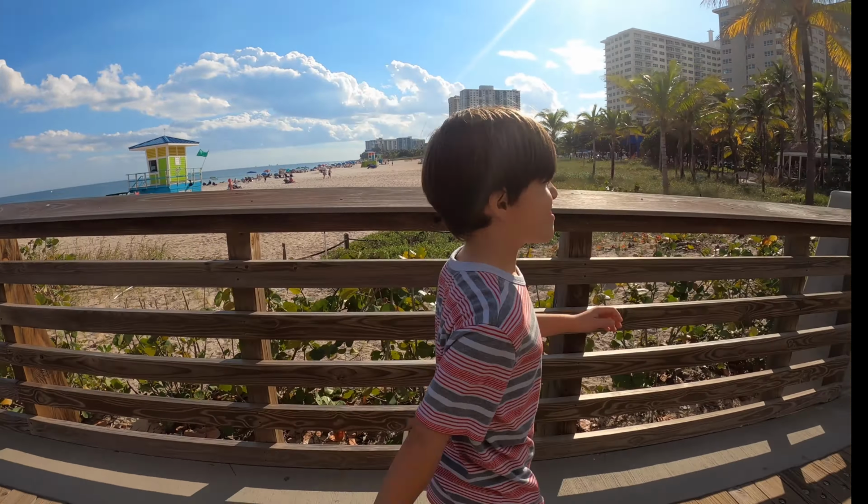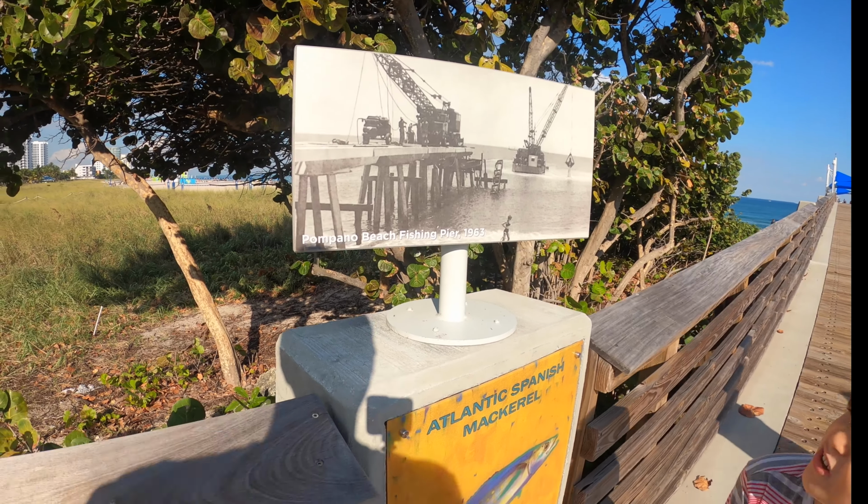Now look. It looks like that. That's a long time ago. 1963. Did you read that? That's Pompano Beach Fishing Pier, 1963. It has been broken, right? No, that's when it was being built.